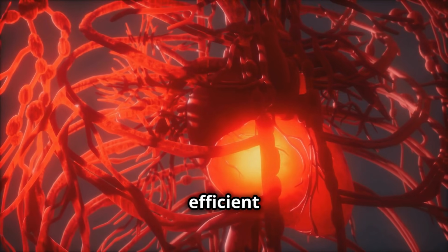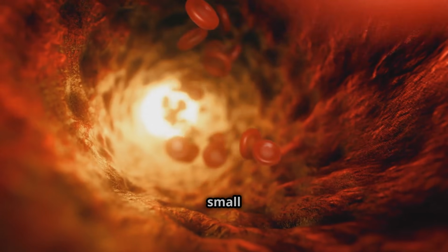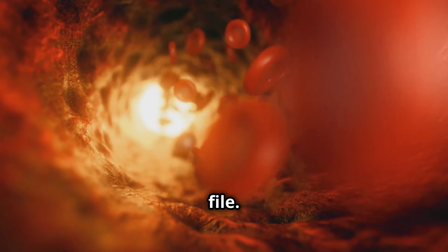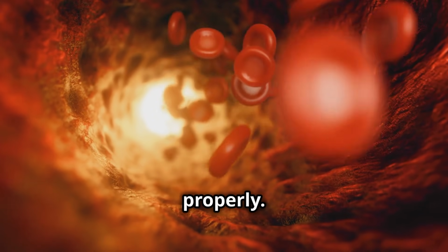This allows for the efficient exchange of oxygen, nutrients, and waste products between your blood and tissues. This process ensures that every cell in your body receives the oxygen and nutrients it needs to function properly.